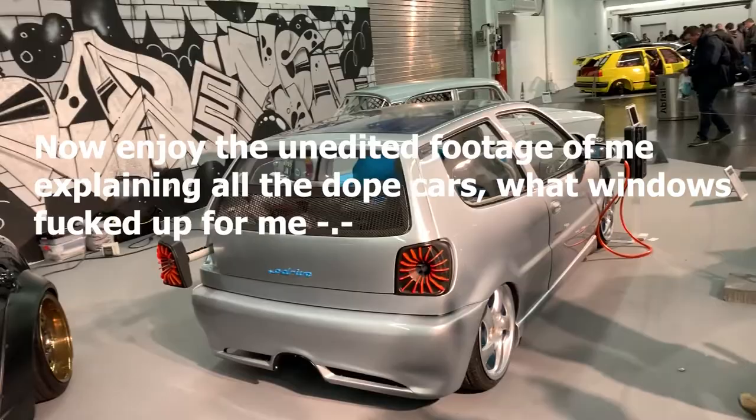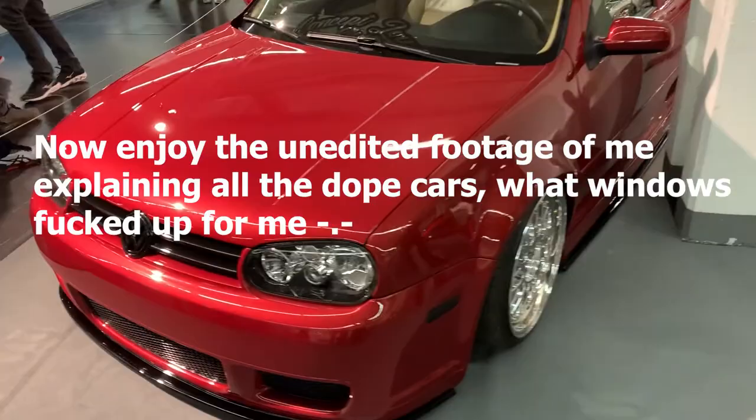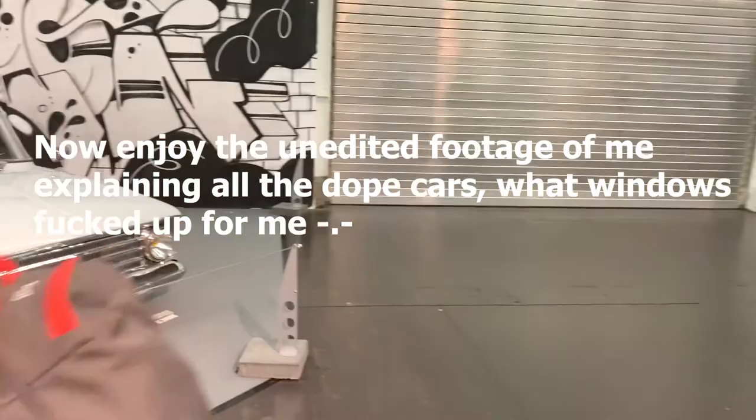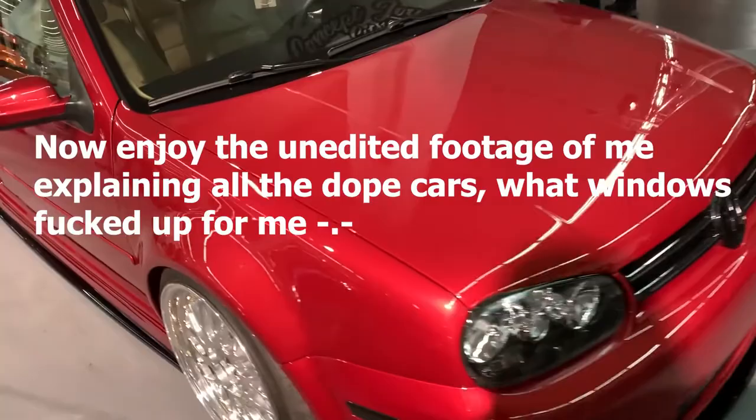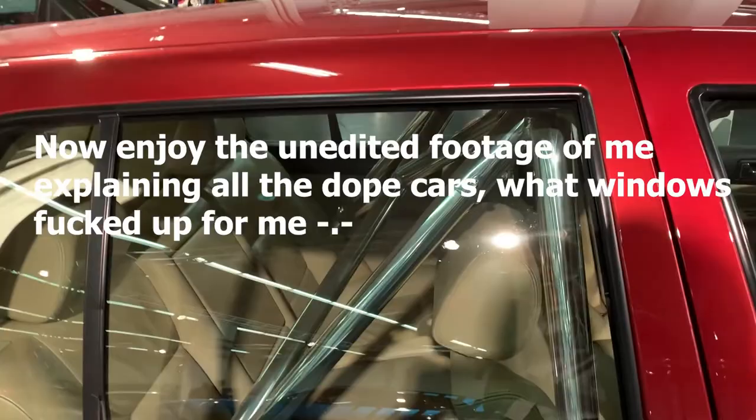Here we have a Mark IV Supra with a huge wing. Is the Roadster. I love it in red, it looks so good. Look at the turbo. I love it so much.